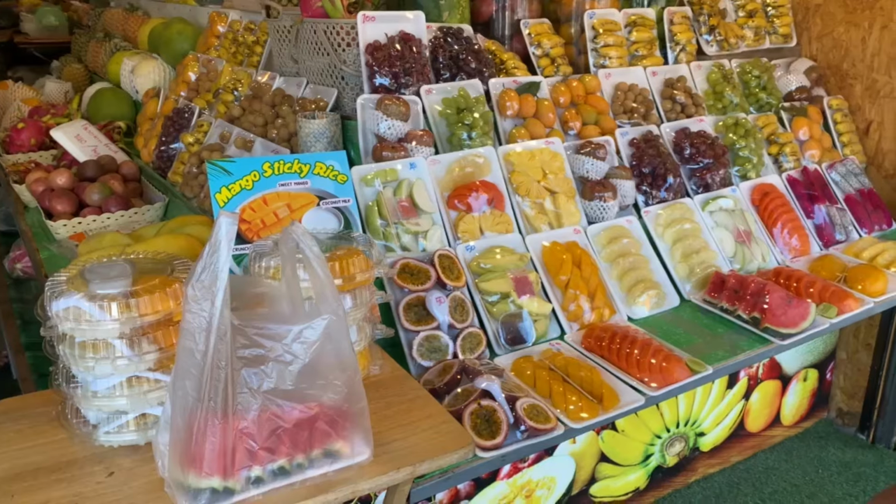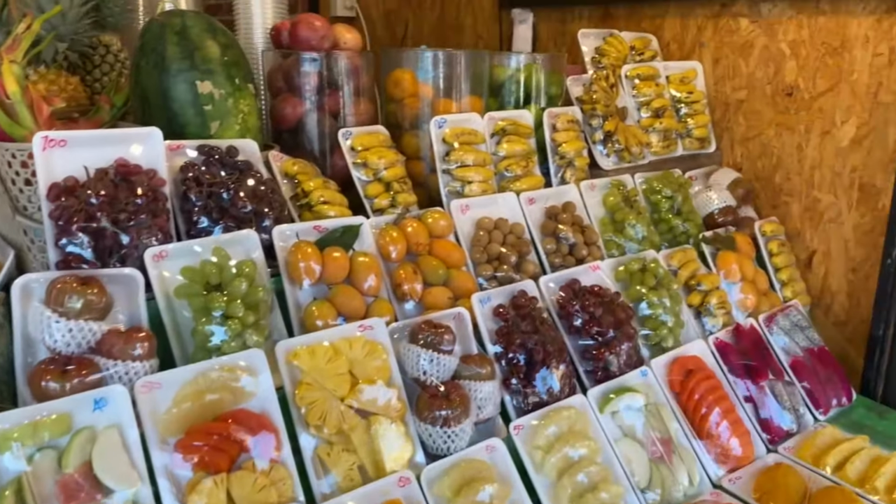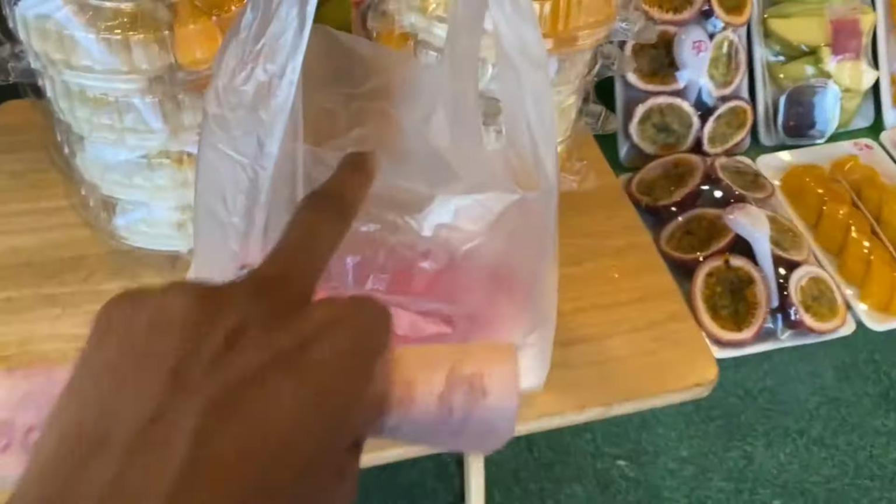Definitely. Just getting some fruit from this beautiful fruit store. So we're getting some watermelon, some fresh coconut as well.